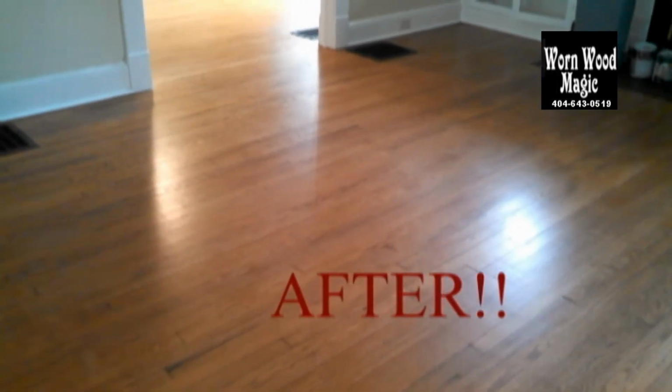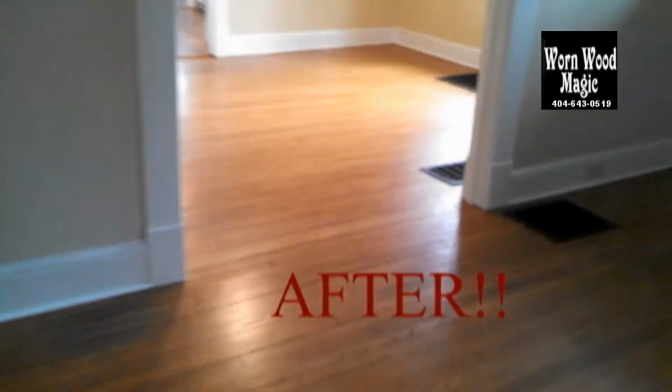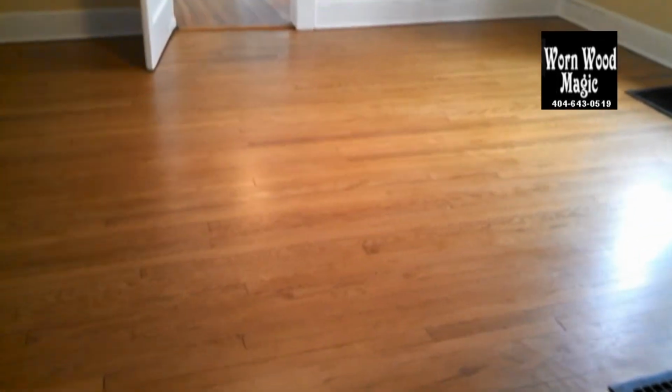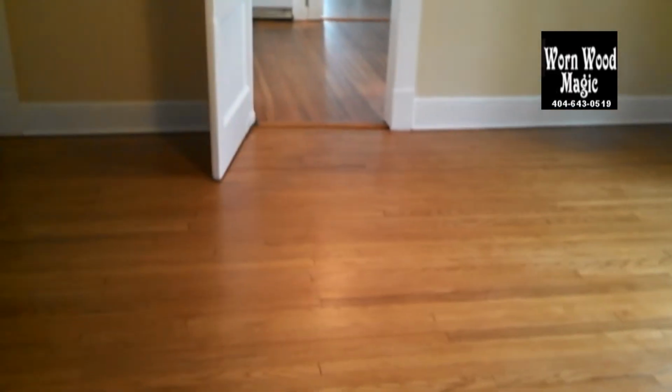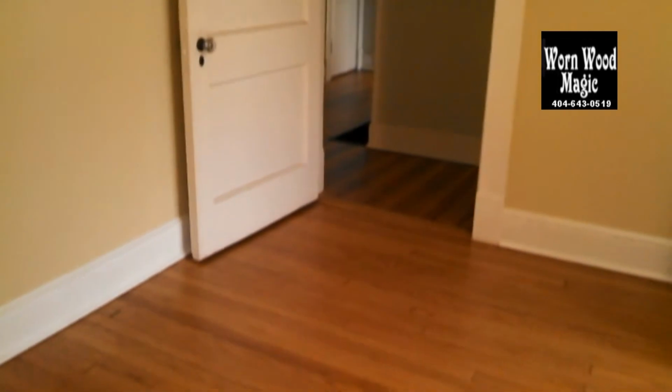Here we go with more of the living room, and this is the after. You can see it's beautiful now. You see how you have a nice consistent shine. This house showed really well once the wood floor was done. It made all the difference in the world. That was the last thing to be done, the wood floor, and as you can see, it makes a huge difference.